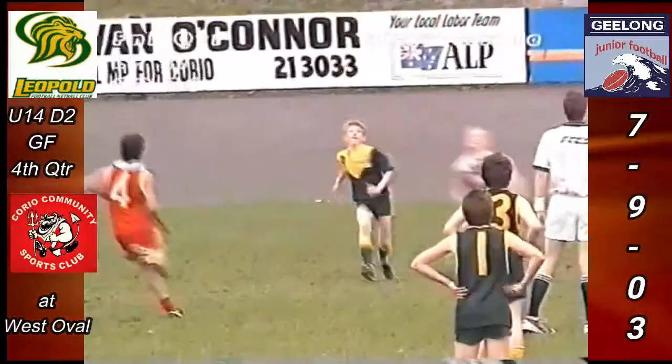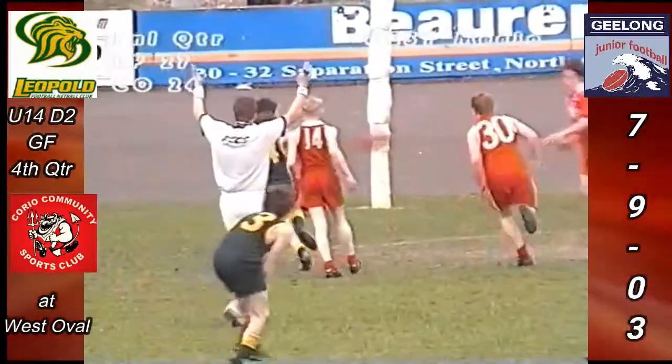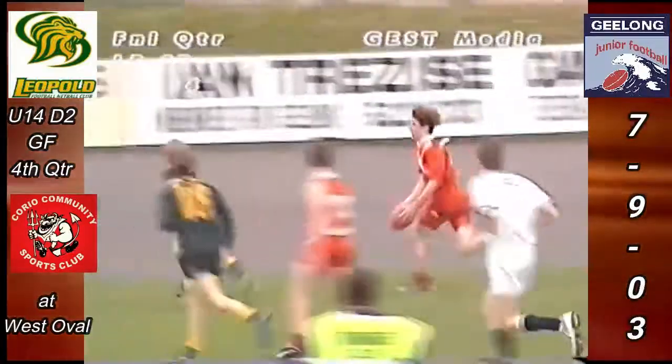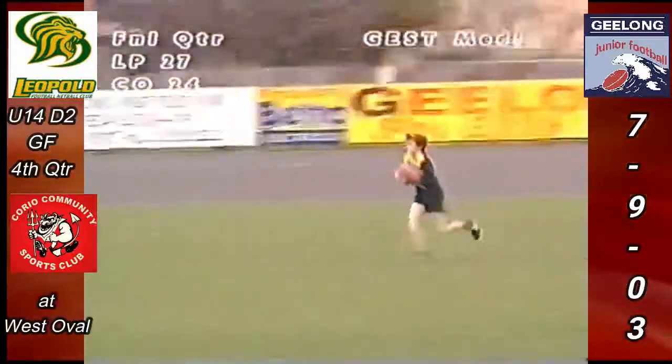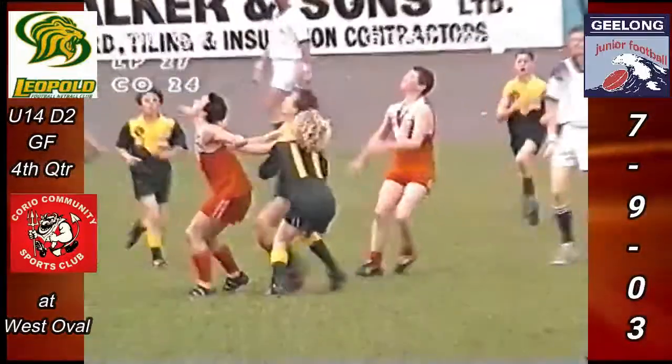Disappointing. He's found a... Oh, poor kick. The ball's fallen to the back of the pack. There's Corio, got the numbers. If they can clear it, they can. Lawrison does well. Takes a bounce, and he will clear through the outer side. Big kick. No one in particular, though. And Leopold of the footy. He was well composed, though. He showed lots of poise in kicking in that passage of play.